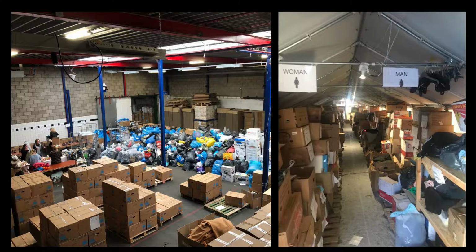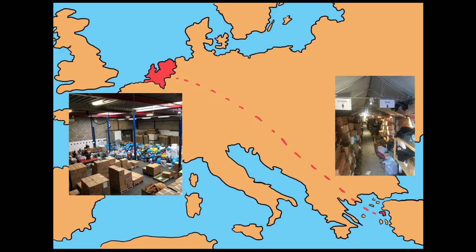90% of the clothing given out on Lesbos is donated, but through a process which is not matching the needs on the ground. It's 2018. Why can't we create a system where clothes can be donated in the Netherlands, shipped to Lesbos, and then selected on an app? We can.